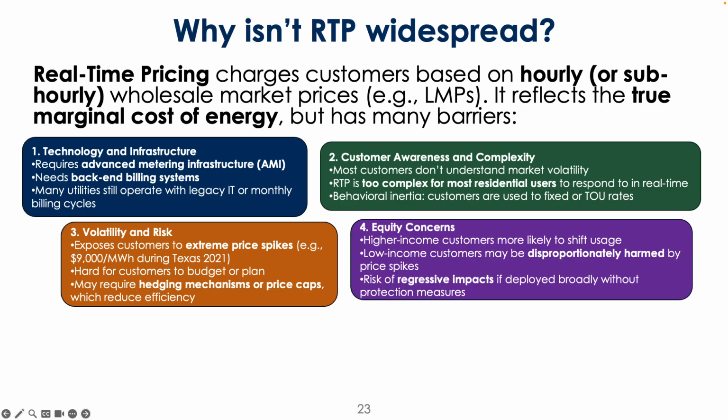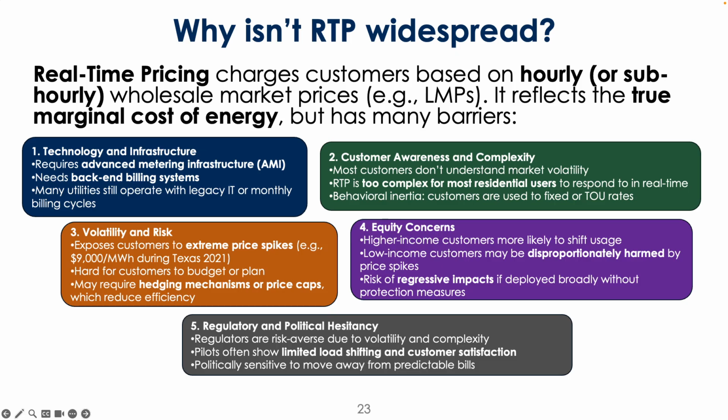Equity concerns, that if you have price spikes in your wholesale market, that may affect low-end customers a lot more in a disproportionate way. And then there's the regulatory and political piece of this that could be pushing back against the ability of utilities to implement real-time pricing. Okay, so people often view real-time prices as positive in terms of their ability to better reflect prices, but there are lots of barriers, and it isn't so widespread right now.